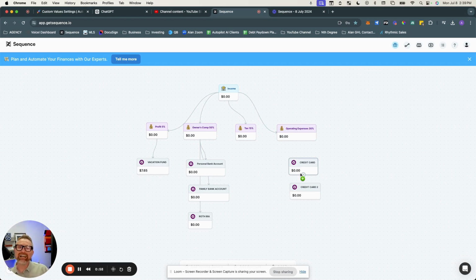So inside of Profit First, it talks about having 5 accounts. That is also a stumbling block for some people. Now, the nice thing is within Sequence, you can create these kind of sub accounts called pods for yourself. And so you can have just one main bank account and then have these pods. Now, that is income, profit, owner's comp, tax, and operating expenses. You'll see that I've got a percentage next to there. Those percentages are just from the book. Everyone's percentages are a little bit different.